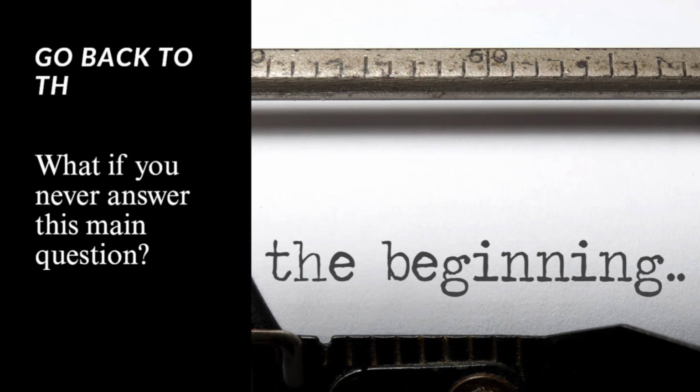Here's another way to check it. Imagine reaching the end of the book and never answering this main question. Would the reader feel cheated? Would they say, wait a minute, what happened with the hotel? Or, but who killed his brother? Or, wait a minute, so the evil lord just went away? If the reader would still be waiting for that answer at the end, that's your main question.